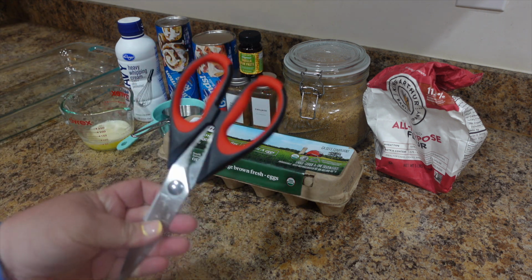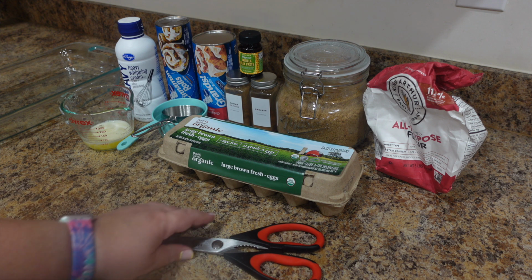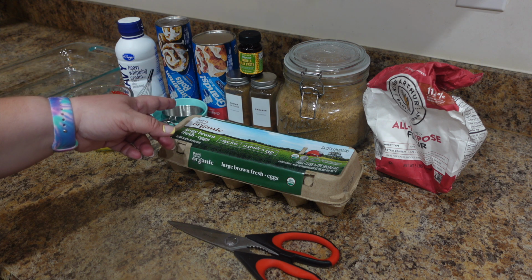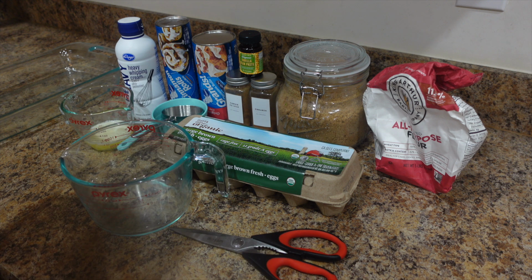And then I'm gonna be using kitchen shears. She suggested using like a pizza cutter, so that's a great idea. But I have kitchen shears, so I'm just gonna use that to chop these into quarters. And yeah, we're just gonna get this party started over here. Let's see, I'm gonna go ahead and preheat the oven at 350 degrees. This is gonna end up baking for anywhere from 18 to 25 minutes.